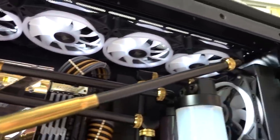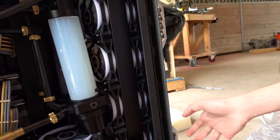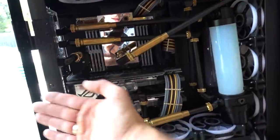Oh, the top fan doesn't have a radiator. It's just blowing air out of the case. Yeah, this is just an exhaust because this is an intake, gotcha. You don't want positive pressure. You want it to be kind of flowing through. So air is coming in through here, plus up through the bottom, and then all out. Kind of going that way and this way.